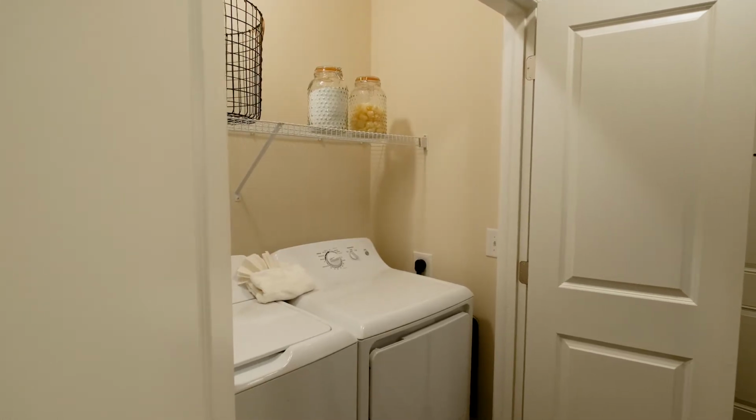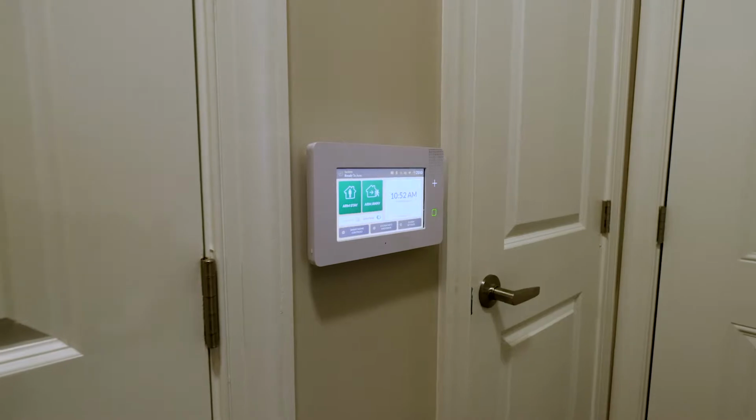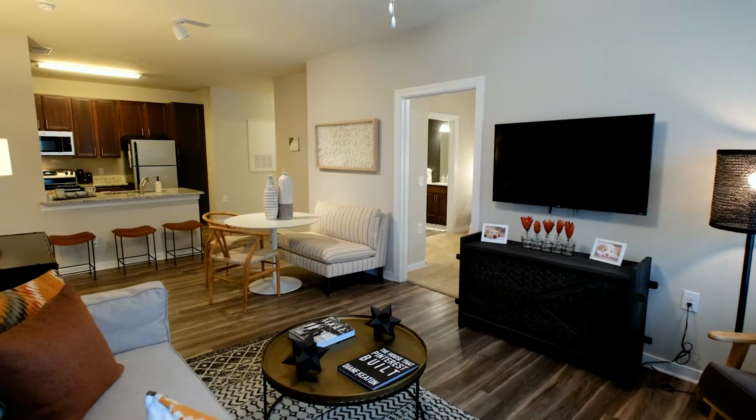For the inevitable laundry days, a washer and dryer are found in-home for ultimate convenience. Because at HHHunt, it's how you live that matters. Alluring, amazing Avera. Visit AbberlyAvera.com.